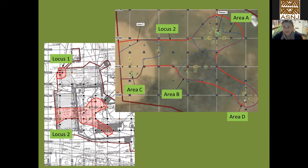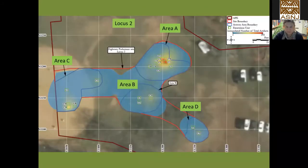Areas B and D, over here and here, were smaller like Locus 1, with fewer artifacts. Area B had 138 artifacts, including 2 tools, and Area D only yielded about 68 artifacts, which also included two tools and 2 sherds of possible late Woodland ceramics and other items.